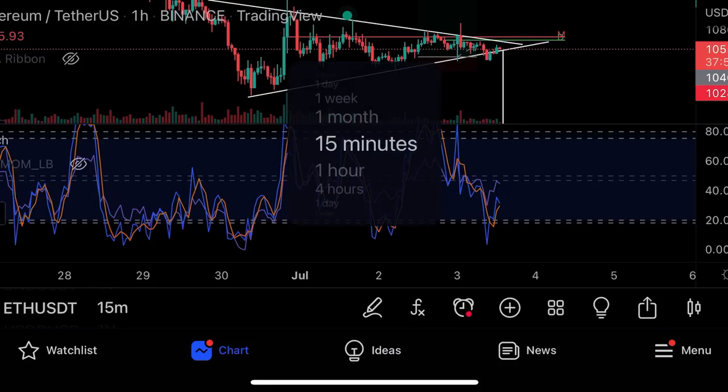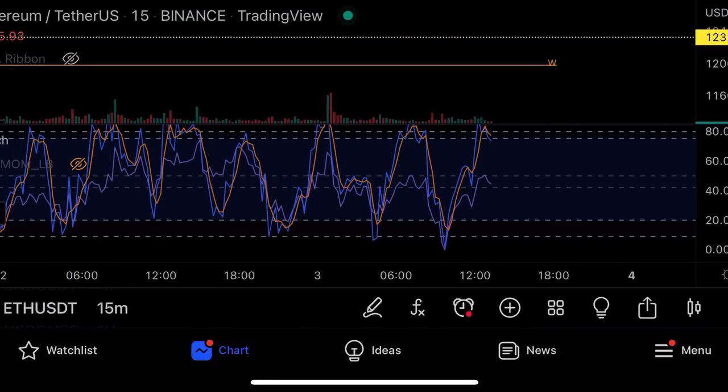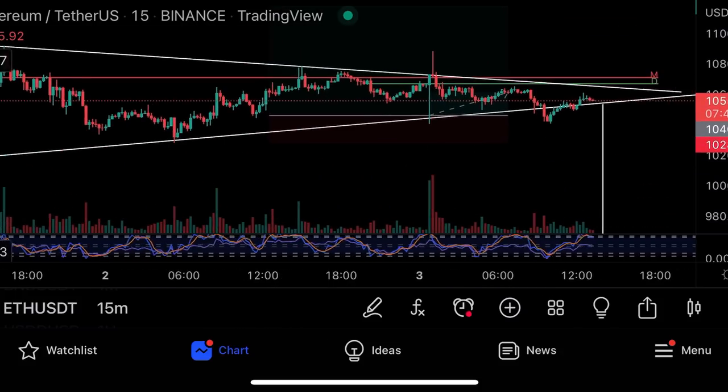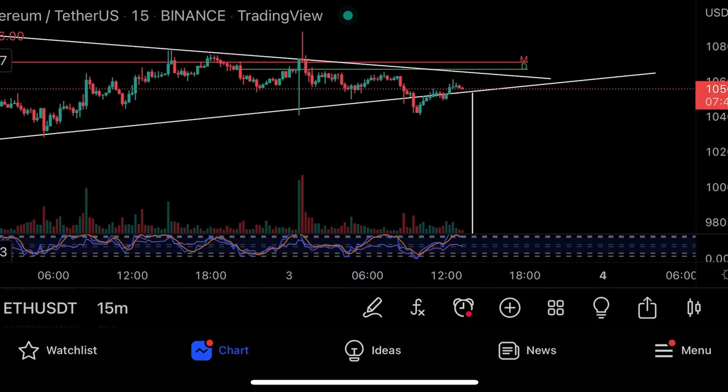Hard way, it's a bit difficult to decide here. 15 minutes heading down. I would choose the downward movement on Ethereum just because the volume is drying up. There's no one buying here, so I think we could actually be dropping possibly to that target of 9,400. So I've actually opened a short now on Ethereum.